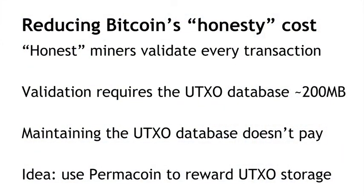Here's one application of the Permacoin storage puzzle. And this involves a kind of subtle point about Bitcoin's incentives. There's a cost to being an honest miner in Bitcoin. Remember that honest miners are supposed to validate every Bitcoin transaction that's included in a block. However, validating a transaction requires storing the unspent transaction outputs database, which at the current time requires about 200 megabytes of storage. Now, maintaining this unspent transaction output database doesn't help you find puzzle solutions any faster.